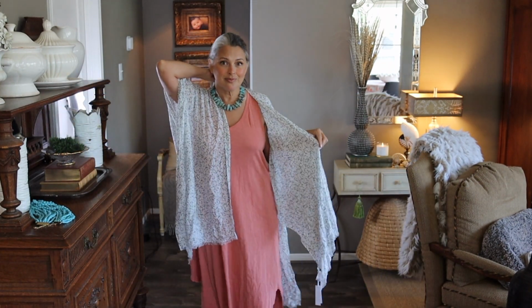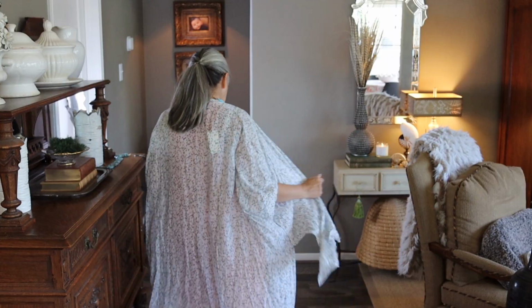Here is the Santa Fe. And here's my turquoise one. I love this one. Definitely this one for me. I'm walking away.